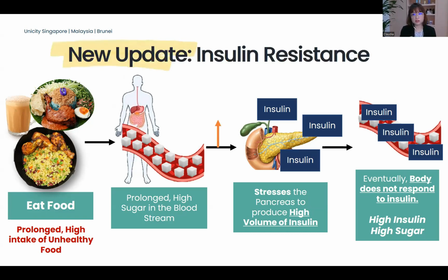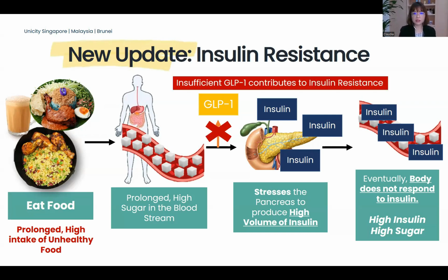Studies are now showing that a lack of GLP-1 occurs here. GLP-1 is always released after eating, so post-food, GLP-1 is here. If there is a lack of GLP-1, they are starting to say that it is a contributing factor to insulin resistance. What we have learned about insulin resistance is not wrong. But now they are finding that if a person has less GLP-1, it is unable to process, and it actually causes our pancreas to work even harder.